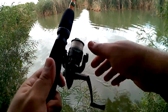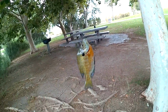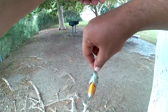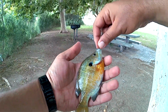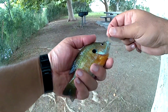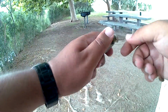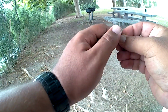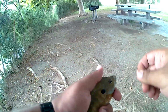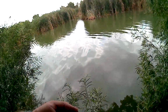Right, we got ourselves a nicer looking bluegill, still very small, but lovely colors on that one. Beautiful little fish. Getting him back into the water.